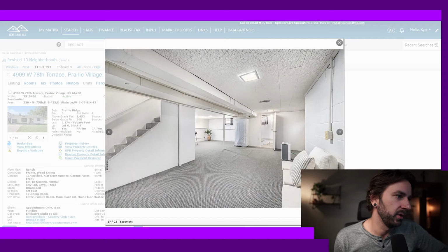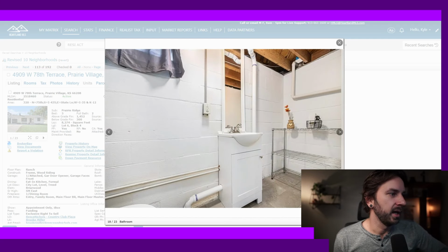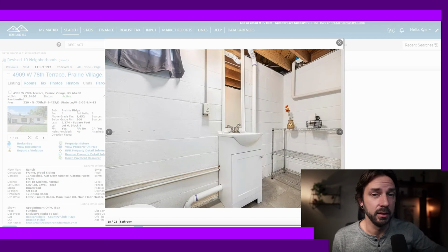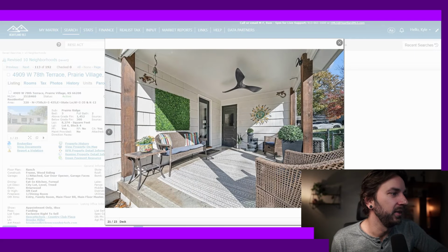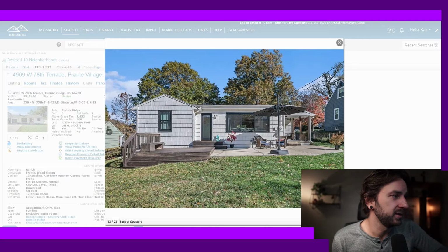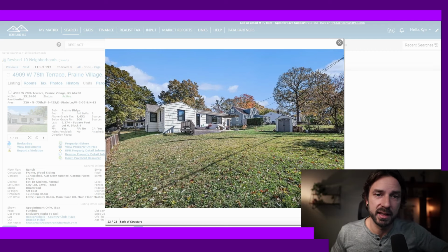The rooms are going to be on the smaller side, but this one has a basement as well, and we're going to see a lot of cinder block foundations here. This is a funny bathroom in the basement as well. And then you got a covered patio in the back. So this is a really great spot, with a decent sized backyard.